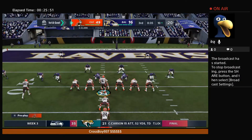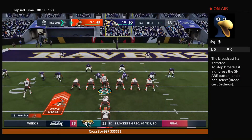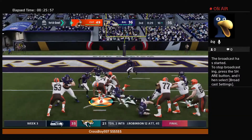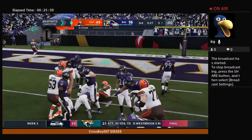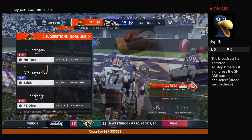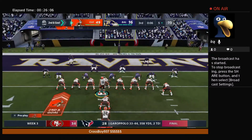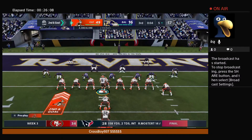This offense, number 1 in the NFL in picking up first downs, and their run game got them another one there. A really good stat to lead the league in, isn't it? Because if you keep picking up first downs, sustaining drives, that means you're controlling the football, controlling the clock, and letting your defense rest on the sidelines. A gain of 5 brings up 2nd and goal.